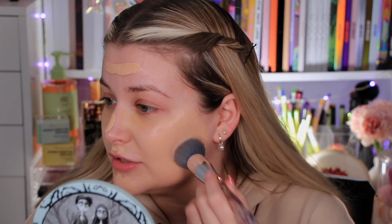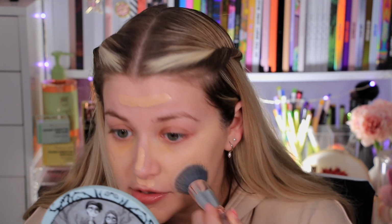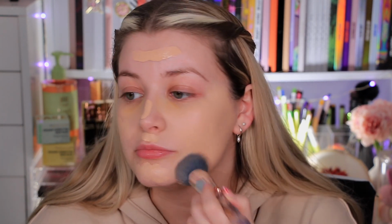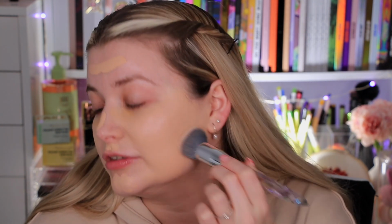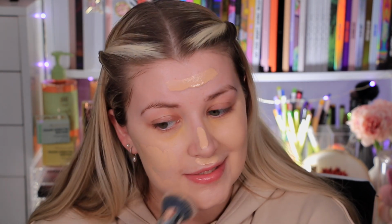I'm just using a brush from the School of Good and Evil, or School for Good and Evil, I always forget which way around it is. Just from that collab video that I did. I've had it in my brush tub ever since I filmed that video, and I'm obsessed with this brush. I do really want to try the Gel Beauty one though, that's for sure.